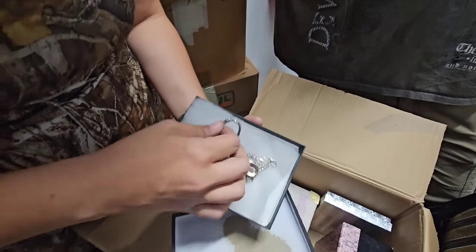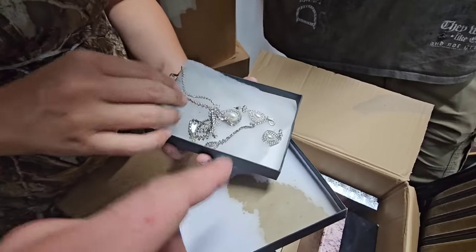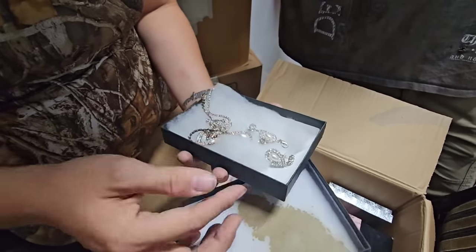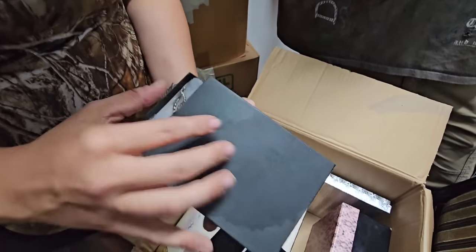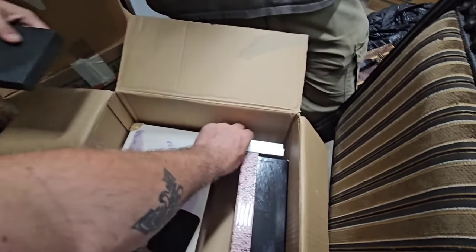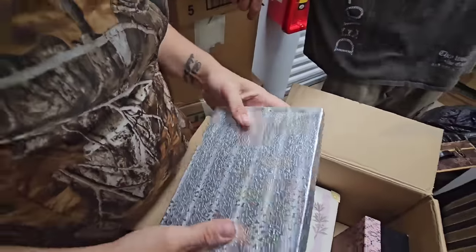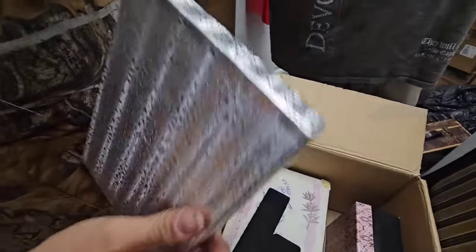Ooh, that is nice. That is vintage jewelry right there. It's costume, but that is vintage costume jewelry right there. That is nice. Frosted. That has some weight. Yes, it does.